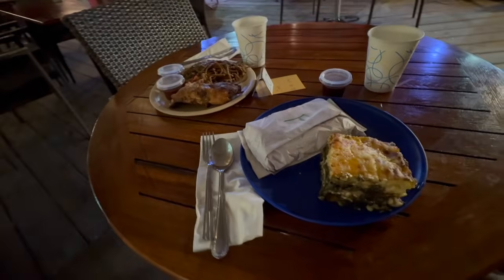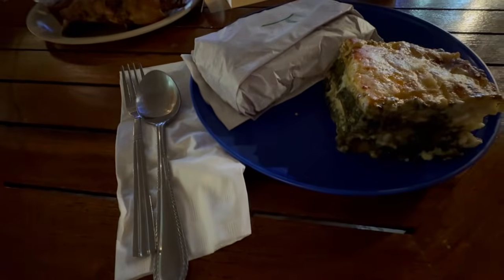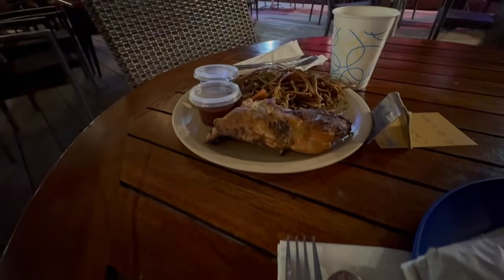Food night, and here's what we chose. I got the fish roti and the callaloo lasagna, and Byron got the chow mein and barbecue chicken. Describe to me what you got.